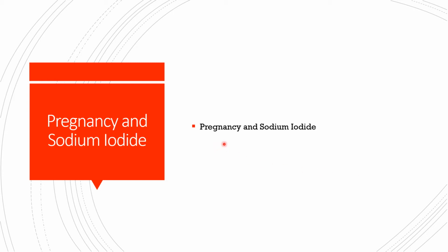If a pregnant woman is exposed to sodium iodide 131 in anyone greater than 12 weeks of gestational age, then we can use potassium iodide to survey the situation.